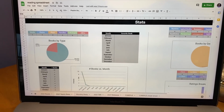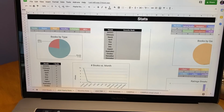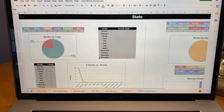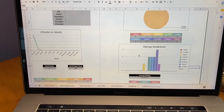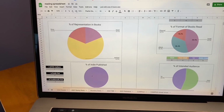You can see yearly stats in this tab. So you have all the tabs down here. I need to restart my reading spreadsheet because I messed it up, and so not everything here is accurate. Like for some reason it says that I read 0.9 books a month. Then I can see my ratings breakdown, which is cool. My average rating, representation in books.